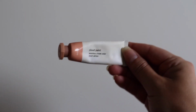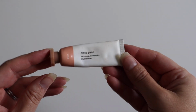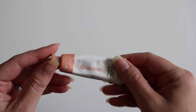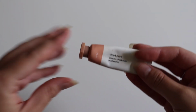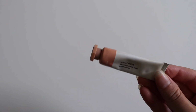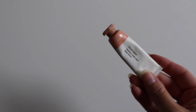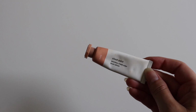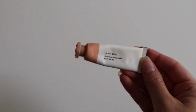And last but certainly not least, the Glossier Cloud Paint in the shade Dusk. This is a seamless cheek color, again by the brand Glossier, and I love this product. Okay, so same with the Glossier Stretch Concealer. I go through major phases with Glossier. I'm either obsessed with their products or not wearing them too much, and I am in the pure obsession phase. I want almost all the cloud paints.